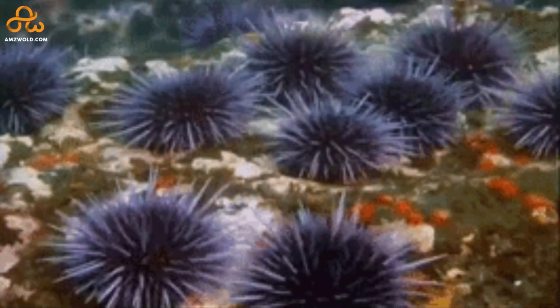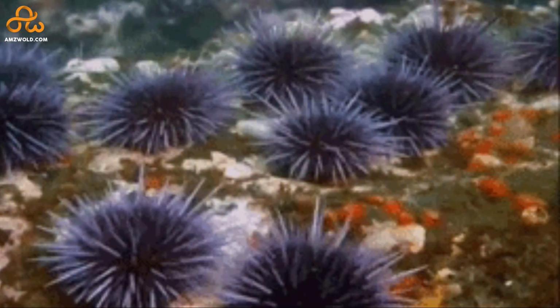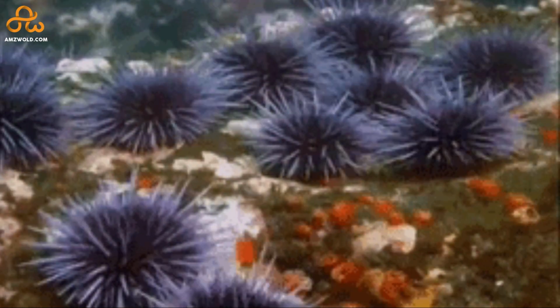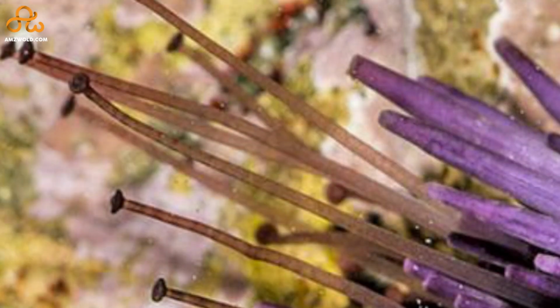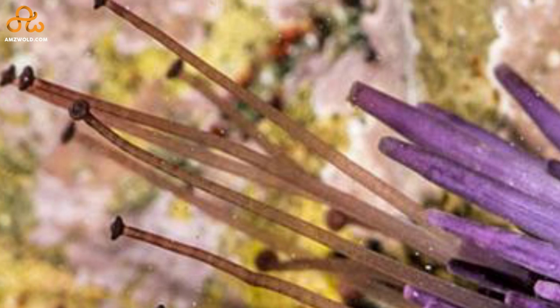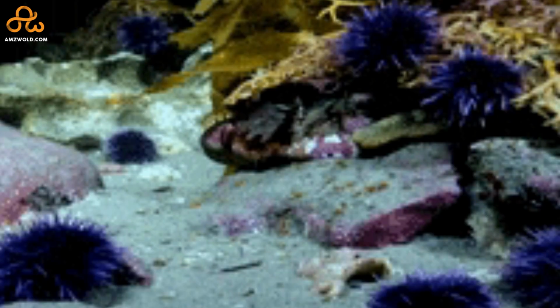If you thought that sea urchins can't move, you are wrong. Yes, they don't have legs, but they do move. They can't swim, but they do move, with appendages called tube feet with suckers at the tip. They move slowly using the hydraulic pressure of water that moves in and out of their tube feet. Besides that, they can also propel themselves with their spines.